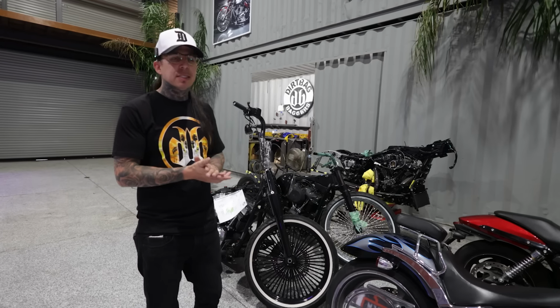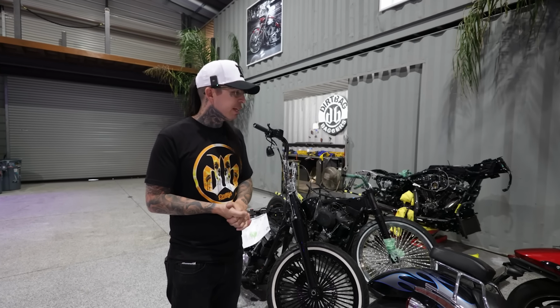Right now we're in the boneyard, guys. These bikes are getting stripped all the way down to the frame, some to the bare frame, where we get them, weld them, rake them, and then send them on to get fitted.